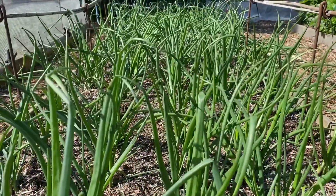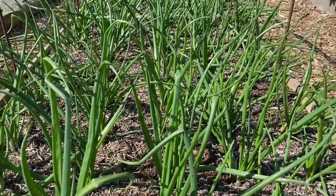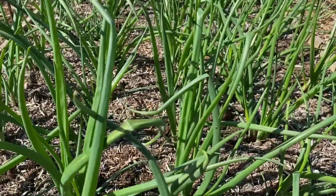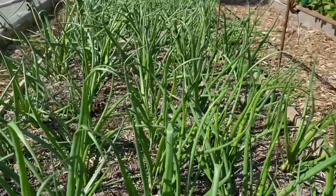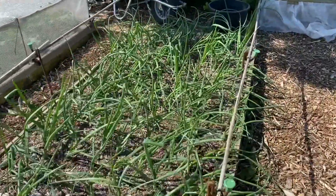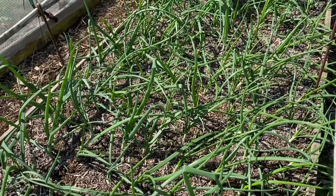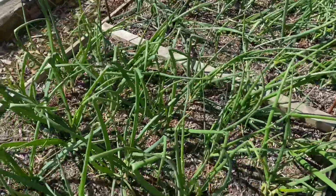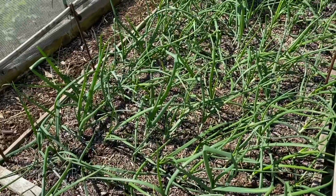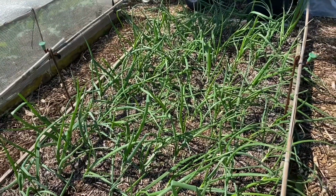They're looking really strong. These are the ones grown from seed and they're in little clumps of 2, 3 or 4 onions per station. Whereas the ones at the other end, planted closer together, are from sets. I don't know whether it's just me, but I think the ones from seed are looking quite a lot stronger than the ones from sets. And again, I just think it was that really cold April that set the ones from sets back a little bit.